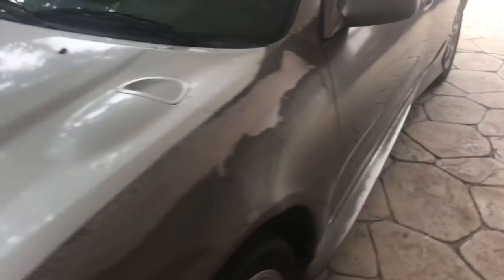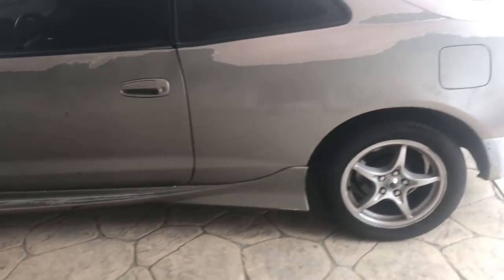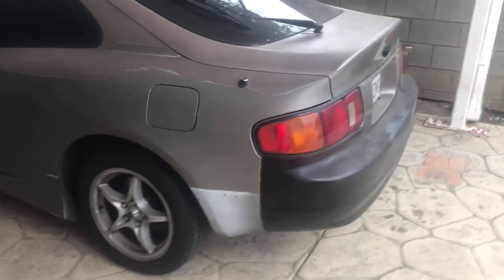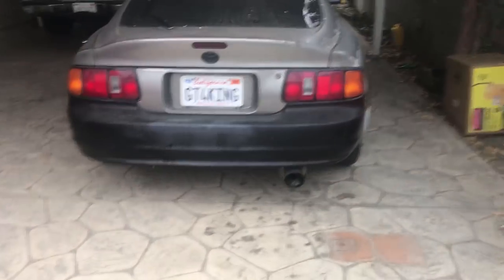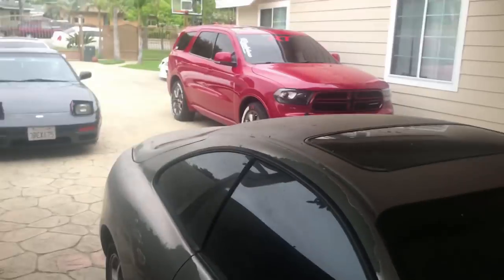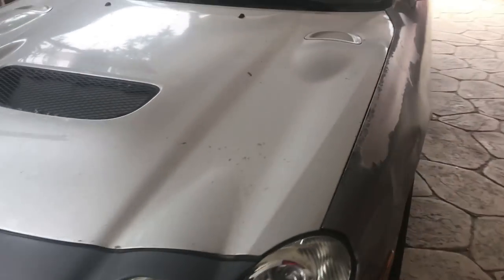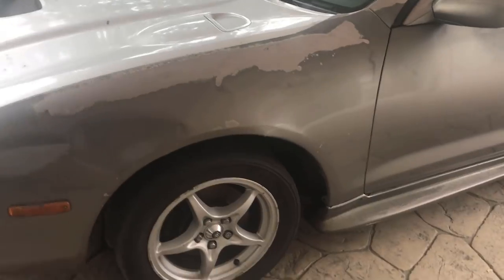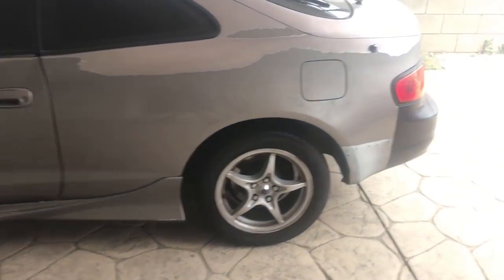So, you guys like what you see? I do. I don't want to get rid of it. My girl wants me to get rid of it. You should convince my wife for me not to sell it and to finish this project like I want to. I want to paint it one solid color, put the GT4 wing on it, and drop it a little bit, because this was supposed to be my daily. I don't want to daily the blue one anymore.